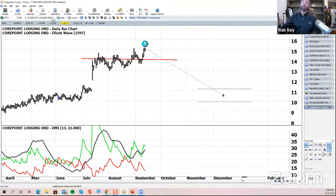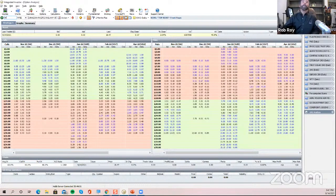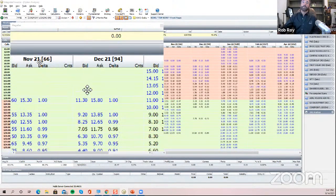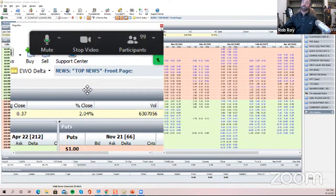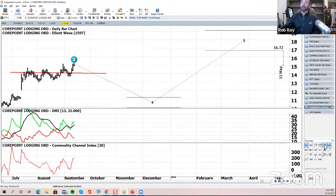But that was interesting. Let's take a look and see if we can see what the options look like on CPLG. And there's a lot of them. So spreads, they're not that wide. I can use my little magnifying glass here so you can see it just a little bit bigger. But it doesn't look too bad. So there's December, November. I'm going to take a look at November. See, the spreads aren't wide at all between the bid and ask. So the number on the right is the delta, and then you have the bid and the ask between those. So that doesn't look bad at all. That's pretty interesting. So if we wanted to be a bit more aggressive, we could go ahead and try that, especially with the CCI having some room.